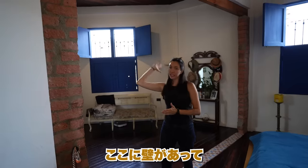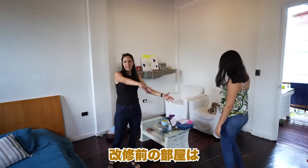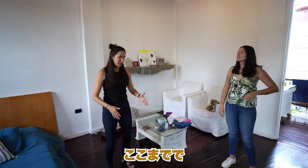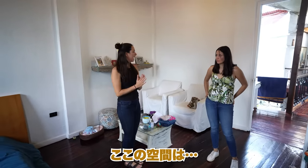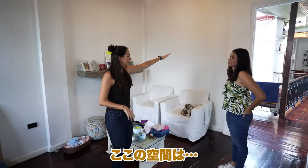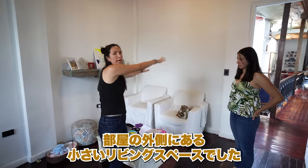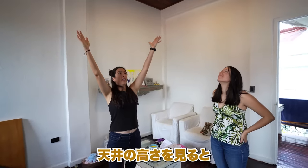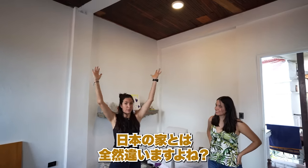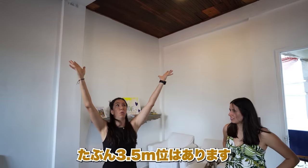There was a wall here and a small room over there and a different room here. The size of this room before used to be like until here, from here till there. And this part used to be like a small living room, but outside of the room. And by the way, guys, if you can see the height of the ceiling, it's pretty different from Japan. I think this is about 3.5 meters tall.